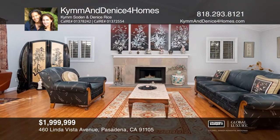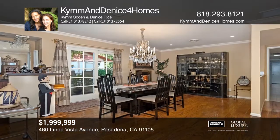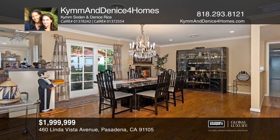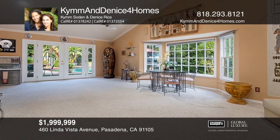Welcome home to this 4-bedroom, 3-bath, Spanish-style home in the heart of Pasadena. Come relax in the living room, where a roaring fireplace warms the space, and have dinner in the formal dining room with a wet bar, where you can toast the night away.